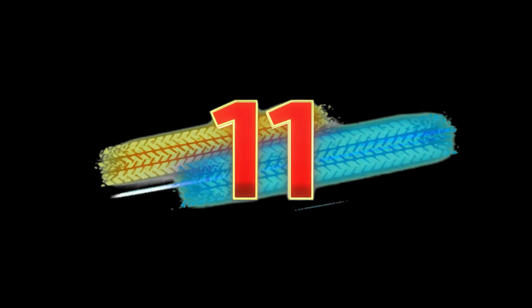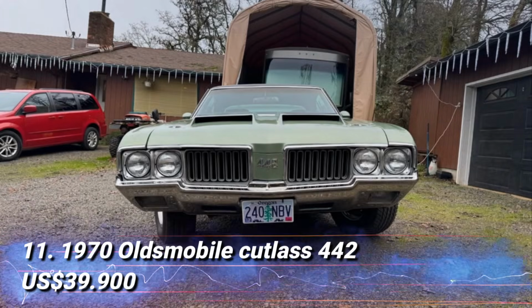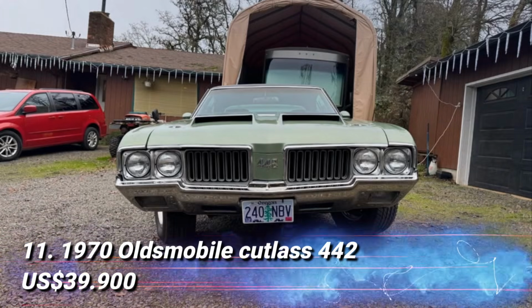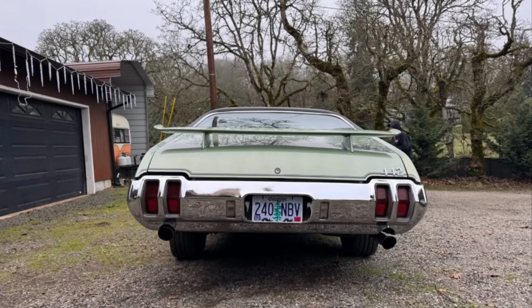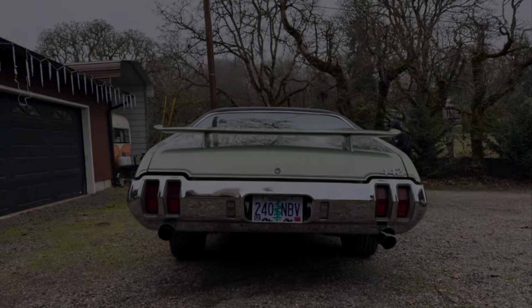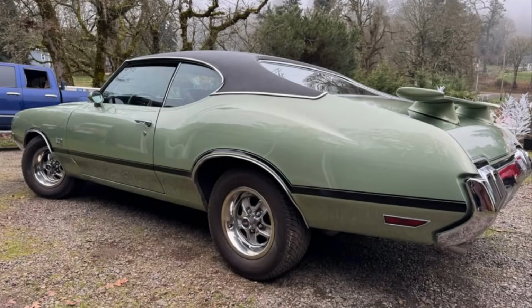Number 11. This 1970 Oldsmobile Cutlass 442, offered at $39,900 and located in Oldsmobile, Oregon, is presented as a beautiful and highly original example of one of Oldsmobile's most respected muscle-era models.